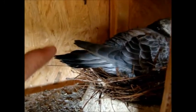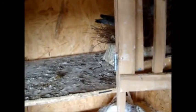This is its parents. And again, guys, remember when you see a bird like this kind of ruffled up, especially down here towards the base of her tail, the feathers kind of sticking up, usually their tail's stuck down a little bit, they're usually fixing to lay. And I'm expecting her to. She should be laying her second egg anytime now.